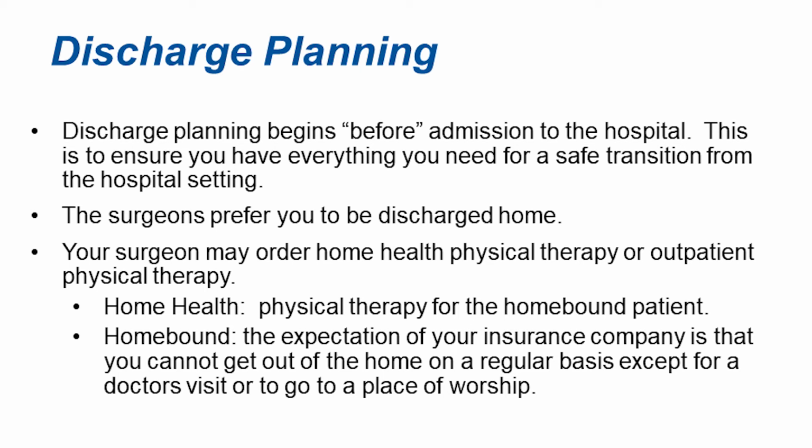The home health physical therapy is where the therapist will come to your house 2 to 3 times a week for about 2 weeks or 3 weeks, depending on the doctor's order, to keep your physical therapy going. Home health physical therapy is for the homebound patient. Homebound is the expectation of your insurance company that you will be homebound.